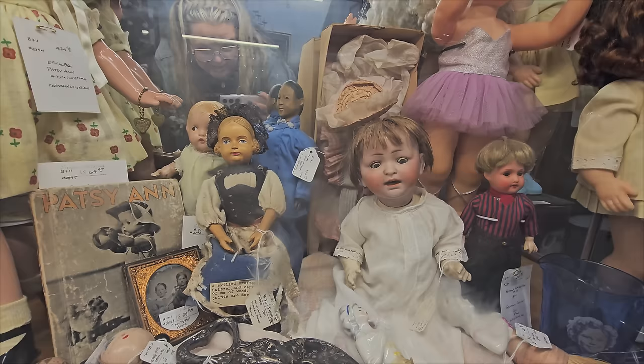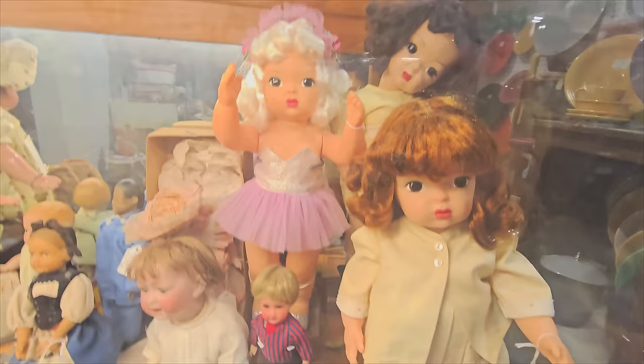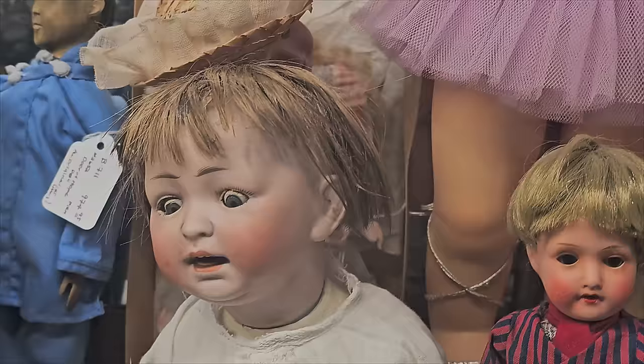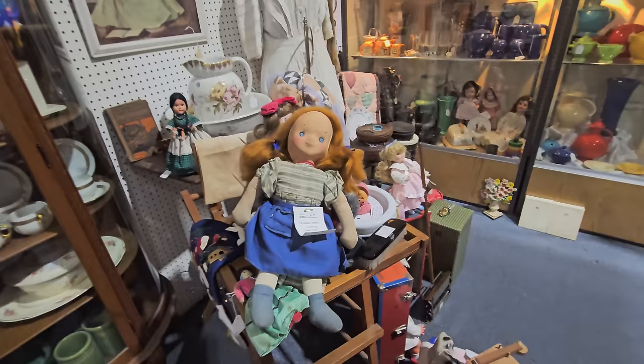These girls right here, these Terry Lee dolls, I have never seen one in person. Her neck looks a little broken back there, but yeah, they're about $500 a piece, but those are amazing. I can't get over this. Oh, hey girl. She looks like a haunted doll if there ever was one.